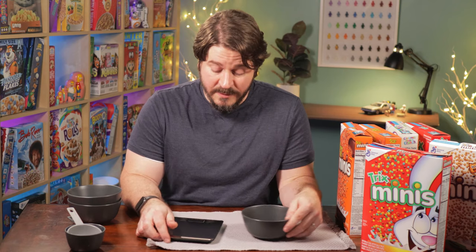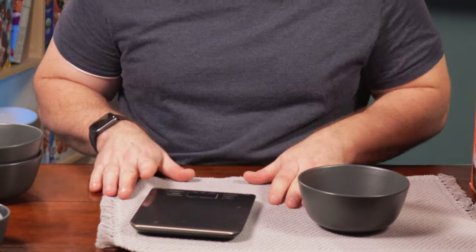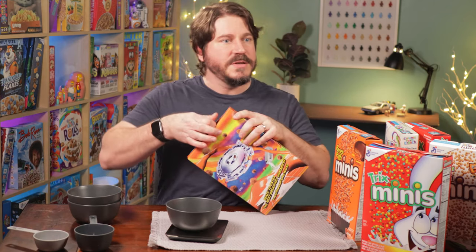All right, I'm not gonna make you sit through all this. Maybe we'll skip through some of it, but I've got my scale from home, and I'm gonna put it right here on this. I don't know if that's smart to do on this table cover thing I have, place cover. And I'm gonna pour 2 cups. Let's start with the Reese's Puffs. Reese's Puffs, let's go.